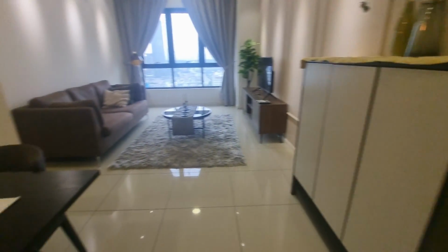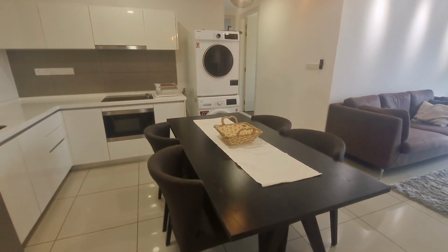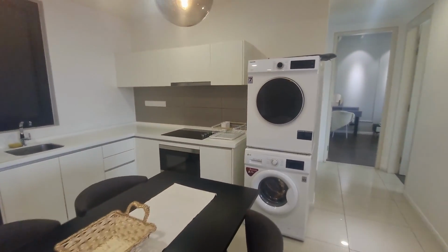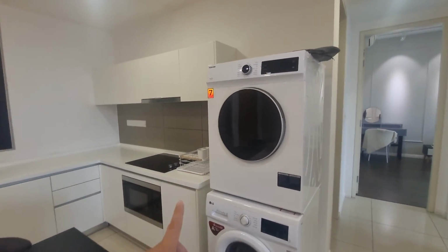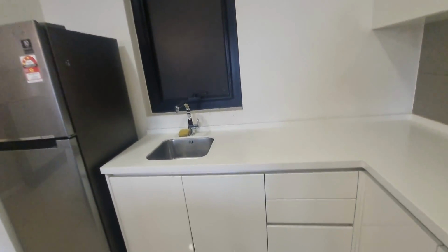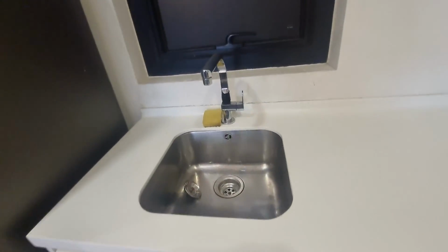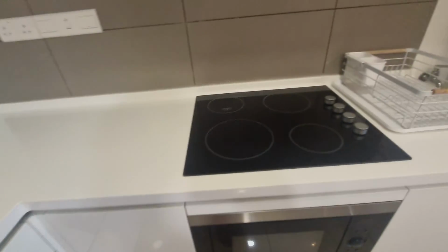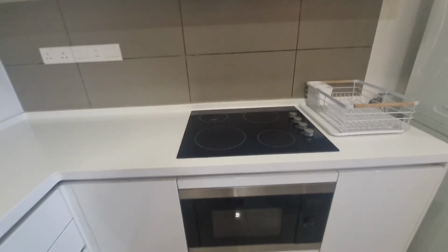Shoe cabinet, dining, so very small, compact, cozy unit. Washer dryer, there's no yard. This kitchen cabinet is provided by the developer. Electrolux, and then this oven also.